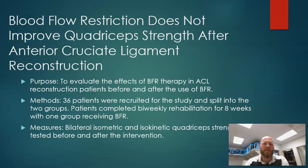Blood flow restriction does not improve quadriceps strength after anterior cruciate ligament reconstruction. The purpose of the study was to evaluate the effects of BFR therapy in ACL reconstruction patients before and after the use of BFR. To do this, the researchers recruited 36 patients and split them into 2 groups. Patients completed bi-weekly rehabilitation for 8 weeks, with 1 group receiving BFR.